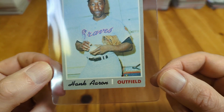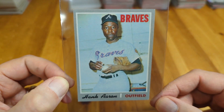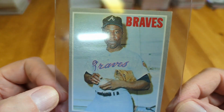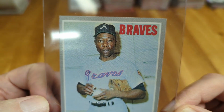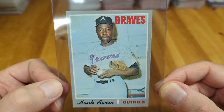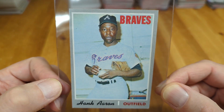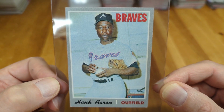It's got some corner softness there, but overall, I think it presents pretty nicely. The centering on it is pretty good, and I think the actual portrait is pretty crisp. That's what pulls me in the most. And this is one of my favorite Aaron cards, by the way. One of my lights just flicked on, so there we go, might have had an improvement there. This is one of my favorite Aarons, so I'm glad to actually finally own one.